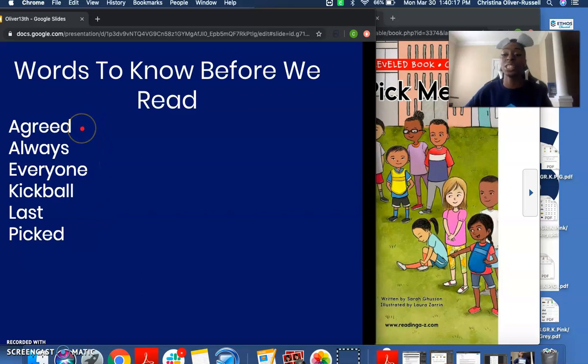This first word is agreed. Repeating after Miss Oliver. Agreed. Always. Everyone. Kickball. Last. And picked. One more time from the top.